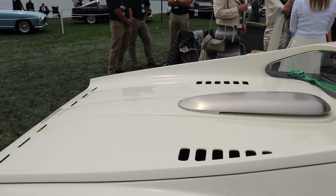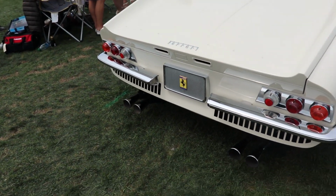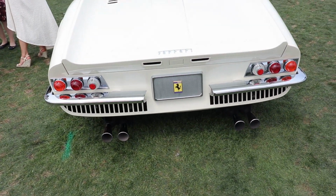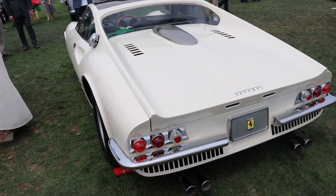And the design is just so insane. Look at the rear over here. Really extravagant. Quad exhaust pipes, triple tail lamps. They kind of remind me of a 64 Chevy Impala.